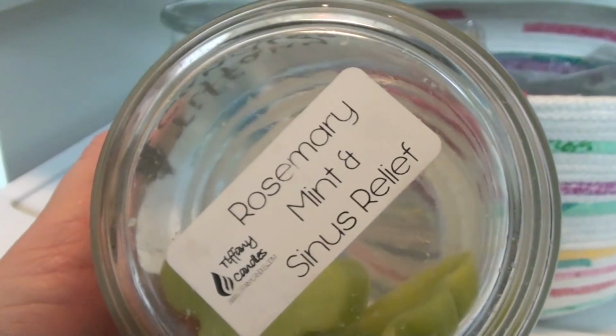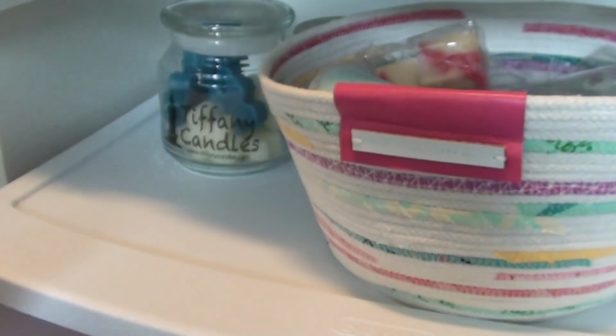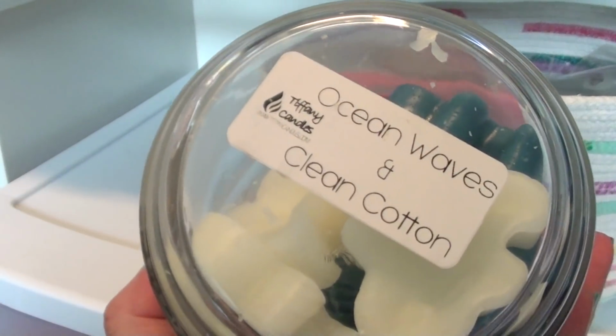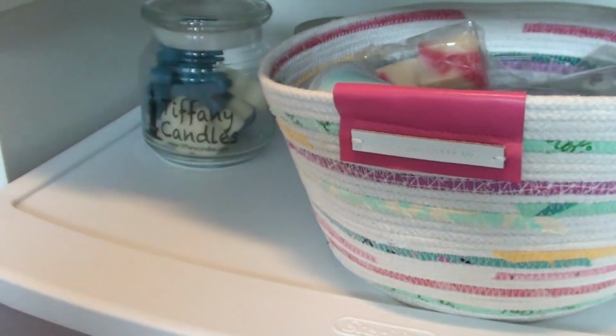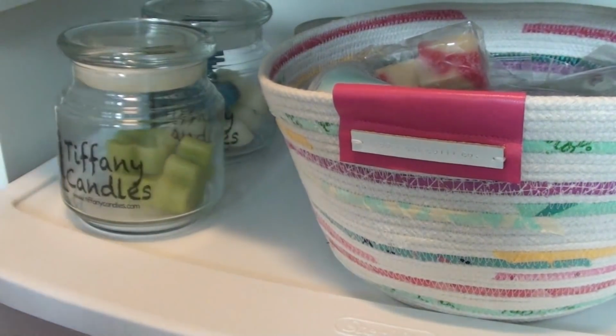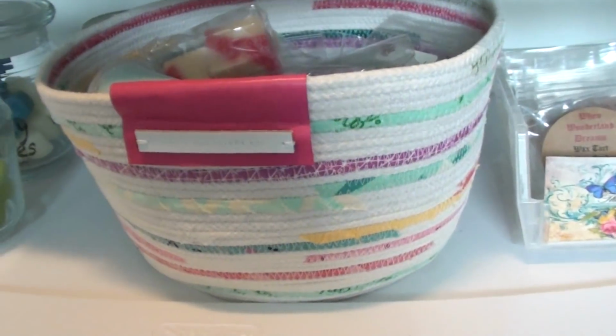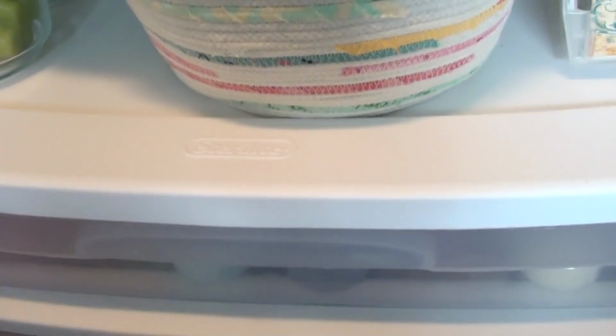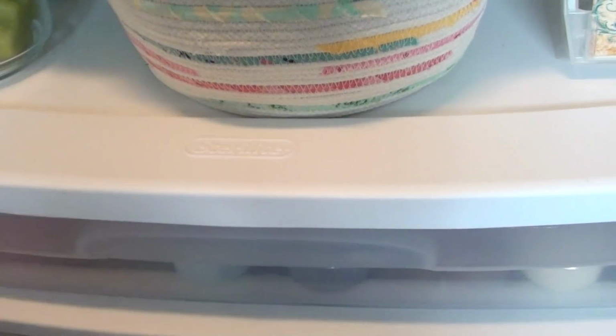Rosemary mint and sinus relief. I think sinus relief is the only thing left in here. I think I warmed through all the rosemary mint. And then I have Ocean Waves and Clean Cotton, which I was kind of obsessed with those scents. I don't know if you can see or not, but my tower here is pushing down in the center because it's so heavy. I had lots of heavy stuff on the top here. And then, yeah, it's not important.